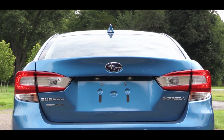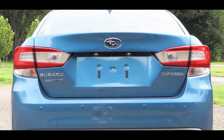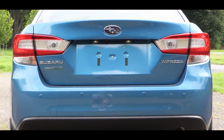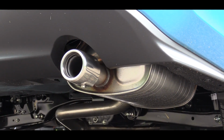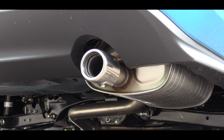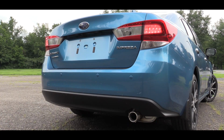But then make your way to the back. A rear spoiler will come standard for the Premium hatchback, the Sport, and the Limited hatchback. And of course, with these hatchback trims, you will get a rear window wiper back there as well. And just below it all, a single exhaust outlet, so you guys know what's coming next. As always, here is that exhaust clip.